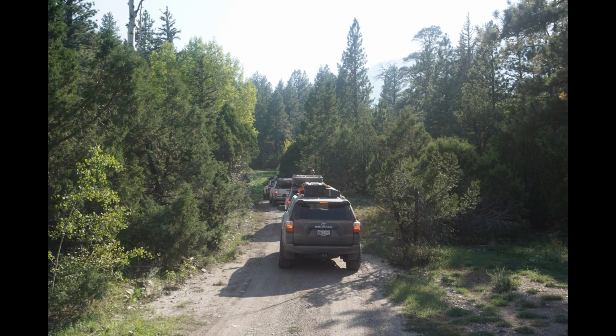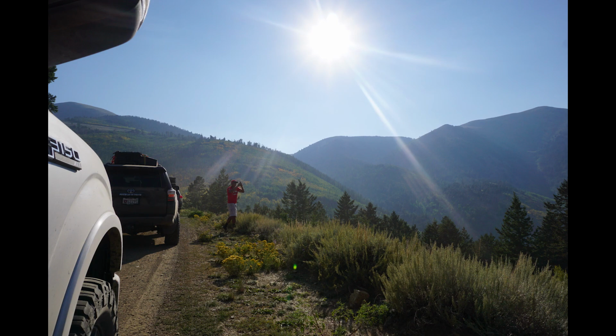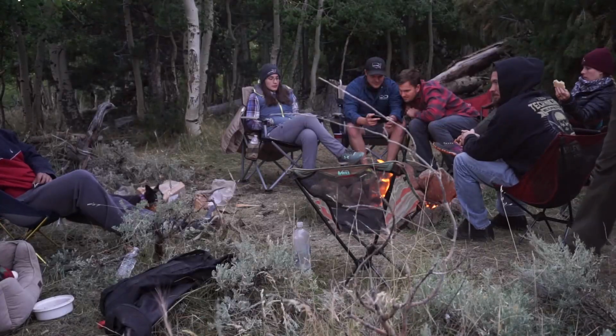I thought we were up. And here we are in the middle of the Henry Mountains, which are amazing mountains. I mean, just the views were amazing, as you'll see.